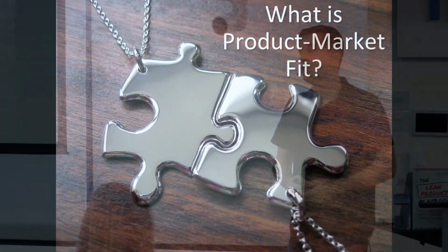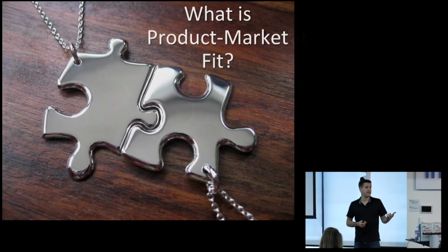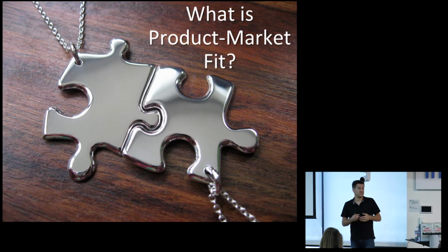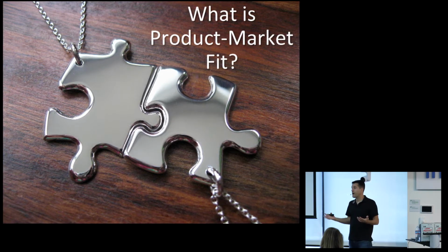So my book, if any of you have read it, it's really a guide on how to achieve product market fit. And product market fit actually was coined by Marc Andreessen back in 2007. Marc Andreessen, the Netscape guy, right, who's now a VC. In a post he called The Only Thing That Matters in 2007, and it wasn't really used a whole lot. And then with the lean startup movement, it became much more popular and people use it a lot.